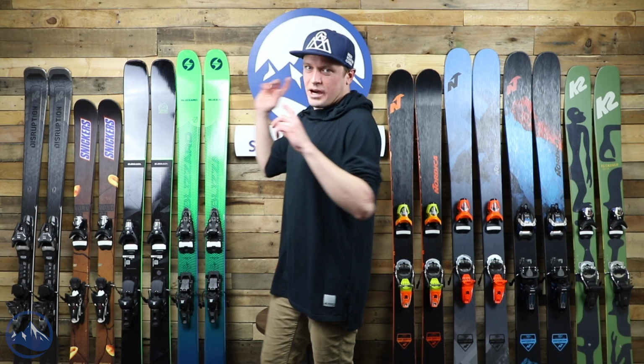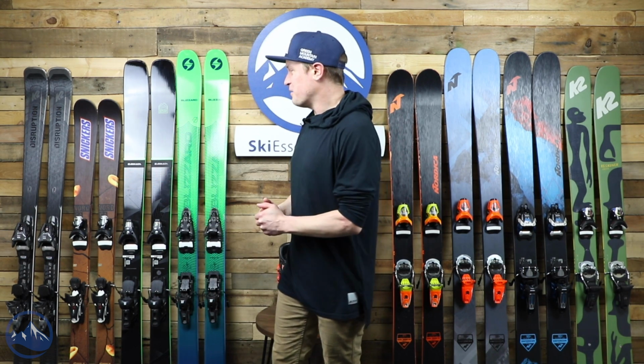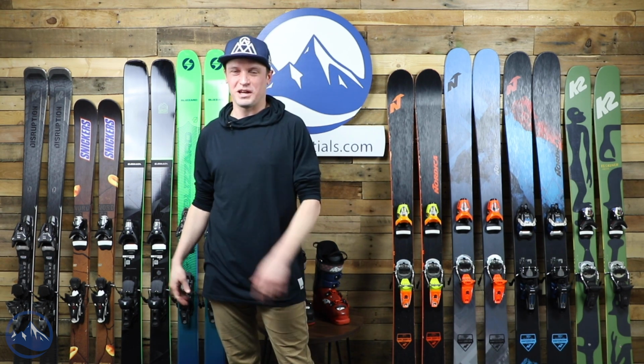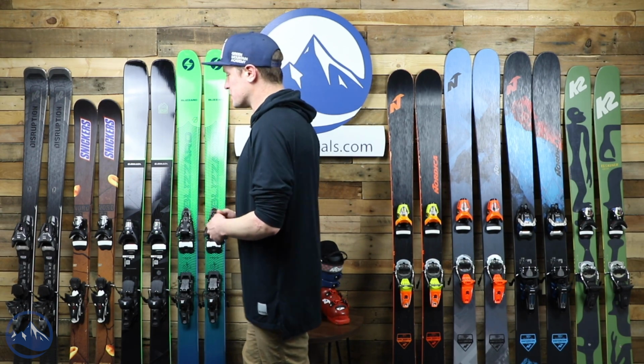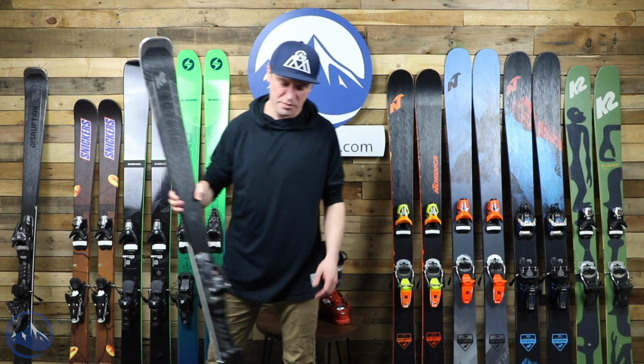So I organized my wall a little bit different than Bob. I went narrowest to widest. Some of these are kind of silly and we'll get through them really quickly. Others I ski a lot or really like a lot. I guess I shouldn't say that because I like all of these skis quite a bit. But yeah, let's start over here with the K2 Disruption MTi.